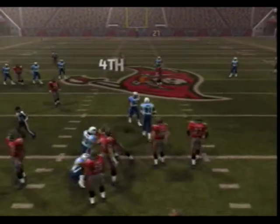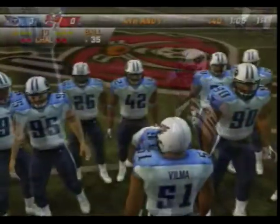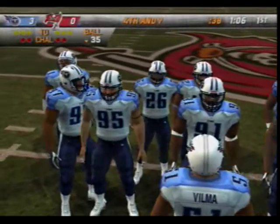Gets rid of it. Ooh, nearly picked off. He's back in his zone. He's reading. He sees the quarterback the whole way, and then he gets a chance at an interception. He just didn't finish the play.